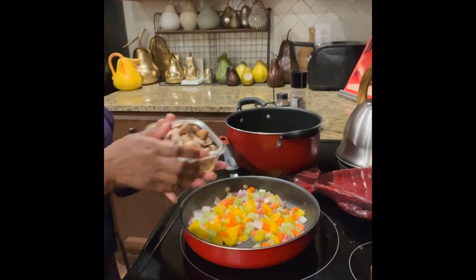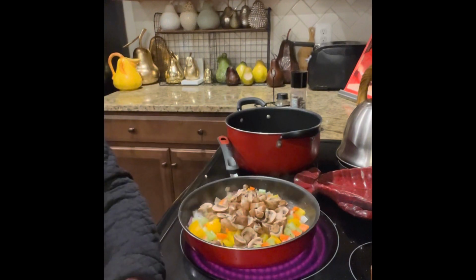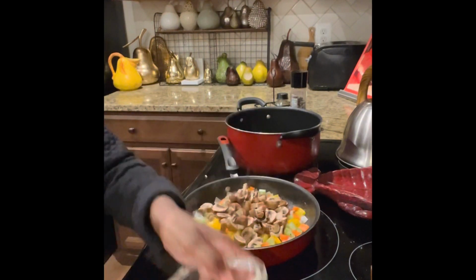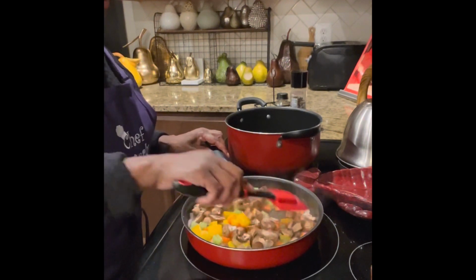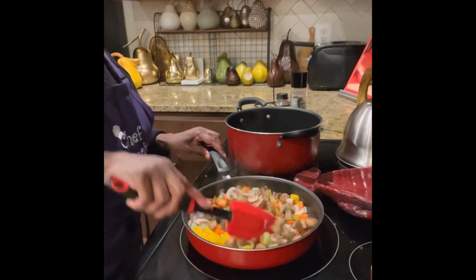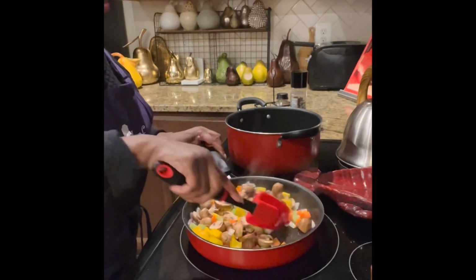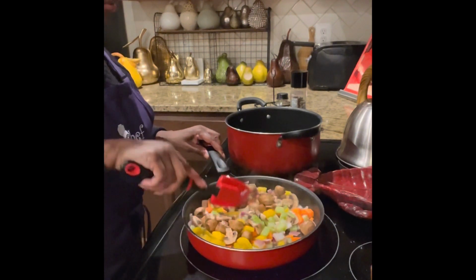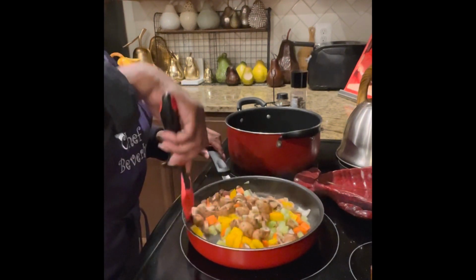Also to this, I'm gonna add my mushrooms. Forgot about the mushrooms. Ooh, the smell in this kitchen. I always say that we eat with our eyes first, but we can smell it from far away.